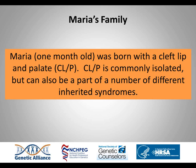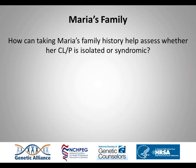We're going to be comparing a scenario in which cleft lip and palate is most likely isolated compared to one that is most likely syndromic. And so you'll be able to see how those different family histories look.